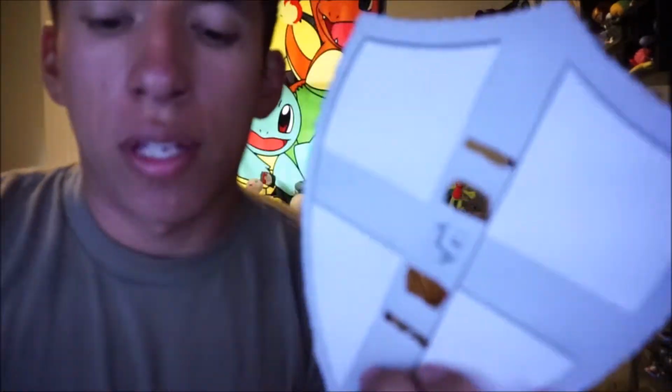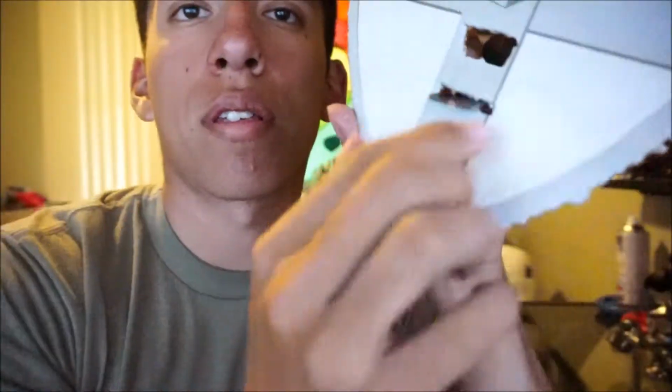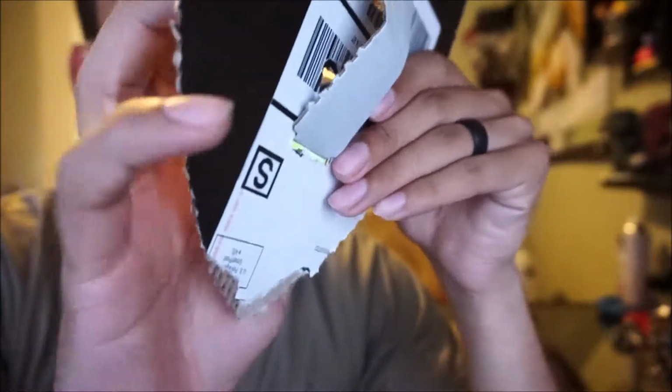Awesome. So we got the holes. And this should just go in. Okay, yeah. You put this end through. Then grab this one, you just press it through here. Same thing goes with this one. Goes into the bottom slot. And then you just press it through here. Like that. Hopefully I did that right. That's pretty cool.